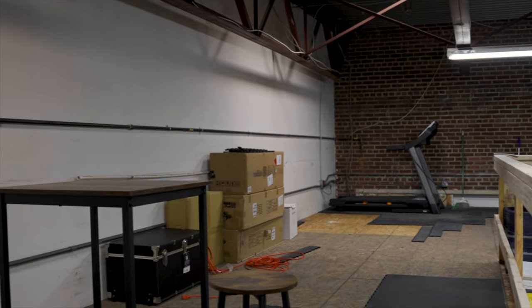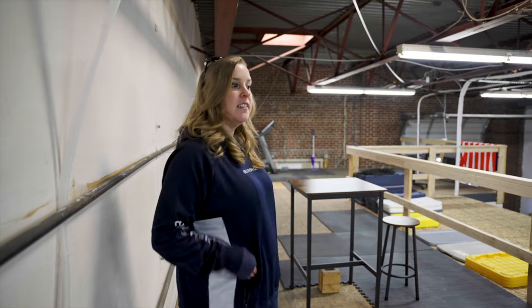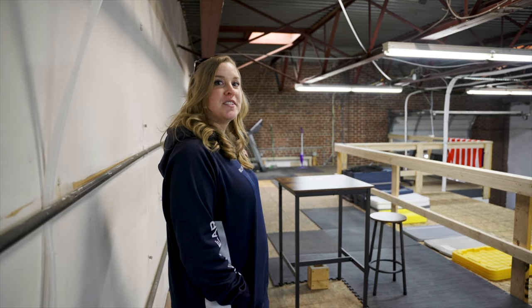So this is the loft. It's full of potential. We're very excited about what we will be doing with this space. Right now, as you can see, it's an overflow for a desk. We got a pub table, and we have a treadmill, which we don't have much time to use. But we have big plans for this space.